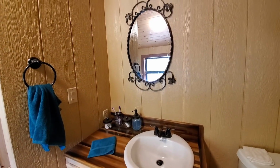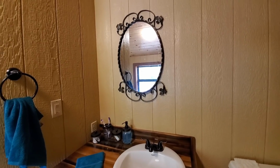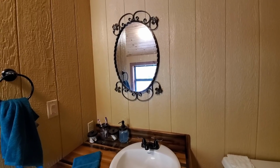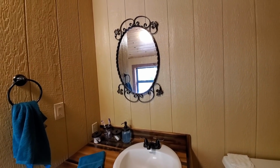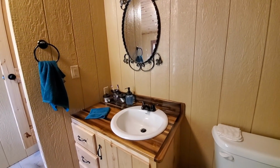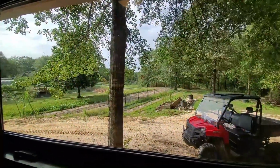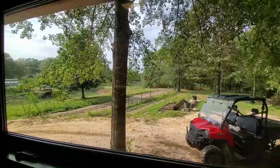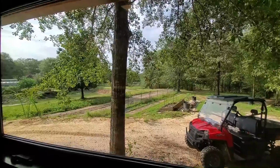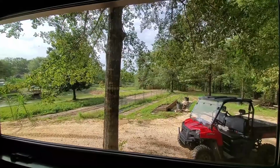We'll see. And this mirror was hanging in our house. It's been in our house since what? Oh, I don't even know how long. 10 years, 15 years? 15 years, yeah. And we just thought it's kind of the oil rub bronze color. And it works in here perfect. And this is the view out the bathroom. It's beautiful out there. Wind blowing. Beautiful September day.